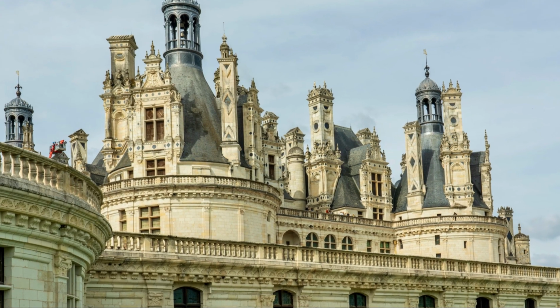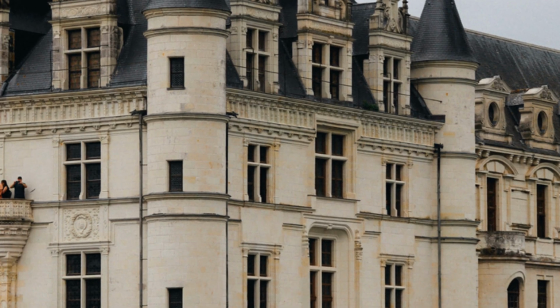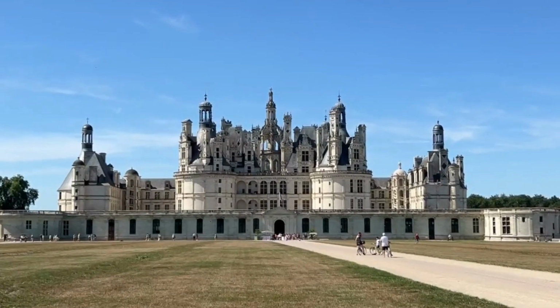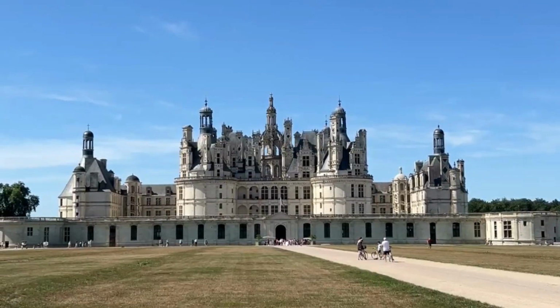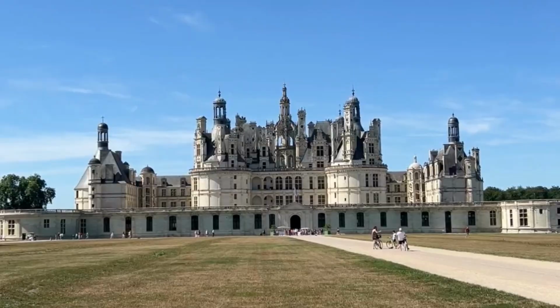Chambord's importance goes far beyond its use as a hunting lodge. It is a powerful symbol of the French Renaissance and a turning point in architecture. It represents the moment when France embraced new ideas from Italy and combined them with its own traditions to create something entirely new and breathtaking.